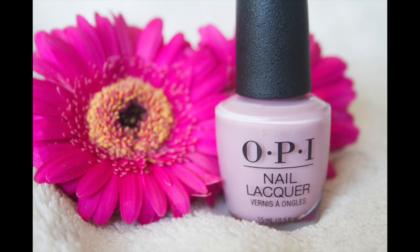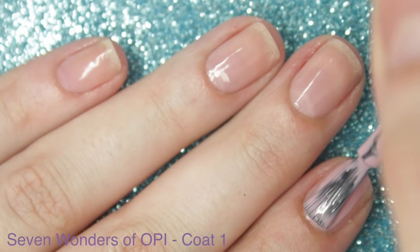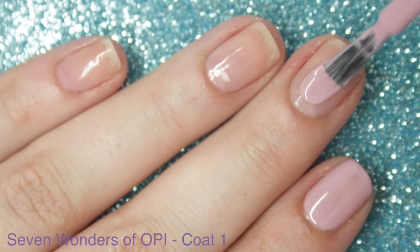Next up, I have 7 Wonders of OPI, and I absolutely love this shade. This again is quite neutral toned, but this is a lot more kind of lavender toned, a little bit of pink and a little bit of purple.